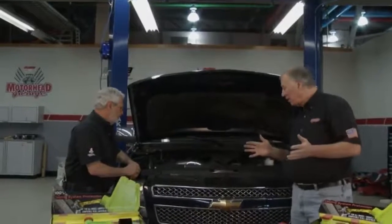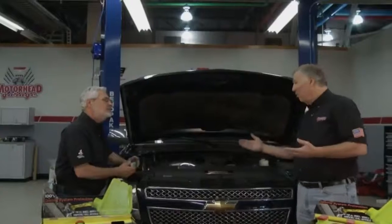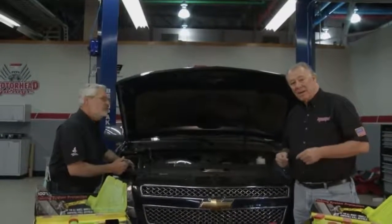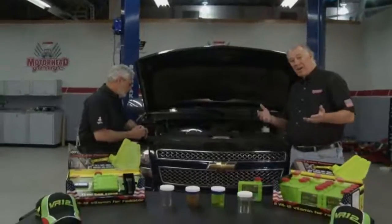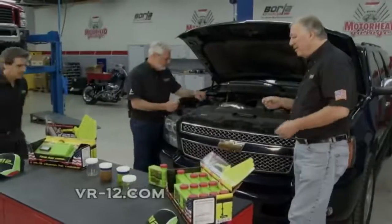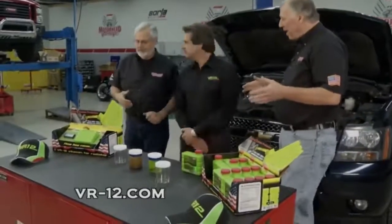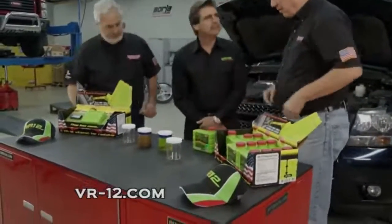There's a way around that though, and that is to replace the additive package. That's what goes on this, and we've got an expert here who can tell us a little bit about it. Louis Latour, come on in. Hello, Dave. Now, Louis is with VR12. Tell us about the additive package now that you have developed for this.